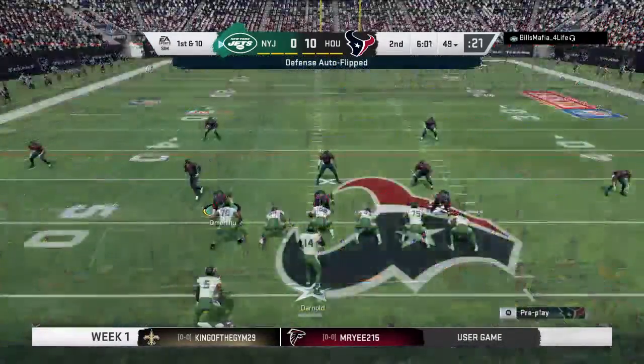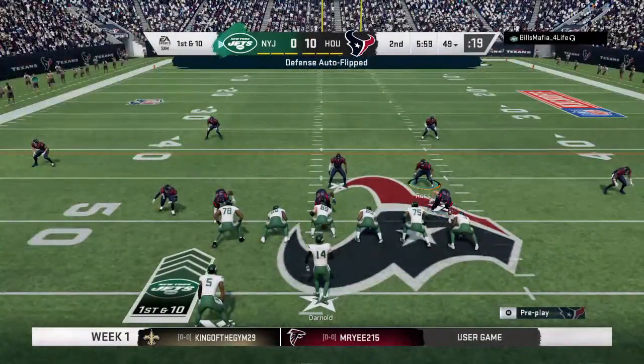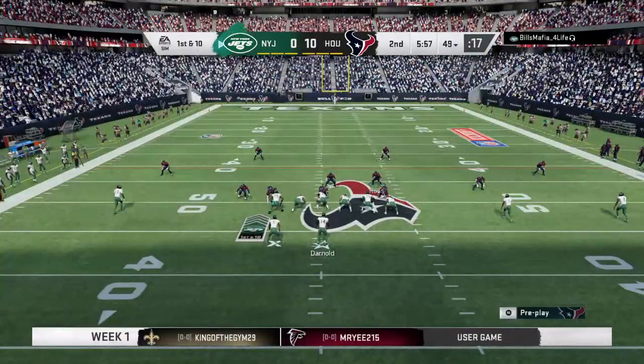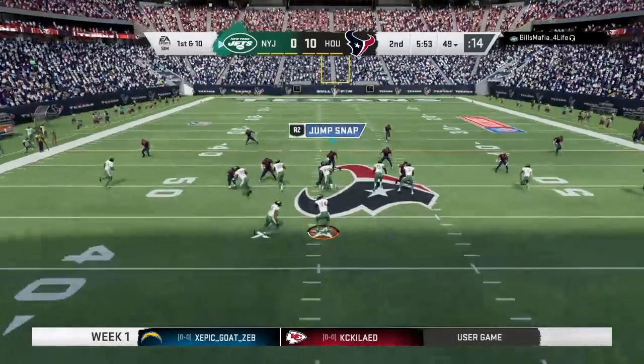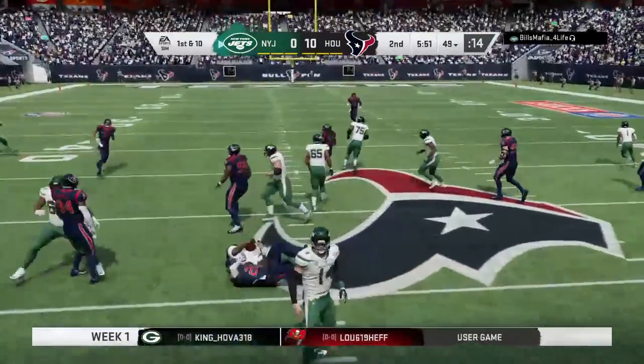55 to Mike. Watch the slats. Red 80. Check 50. Now a first down carry by Bell.